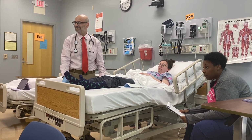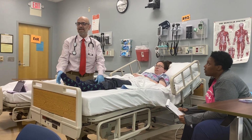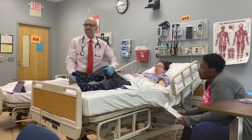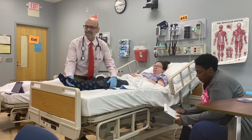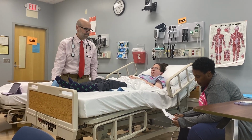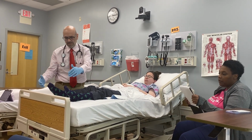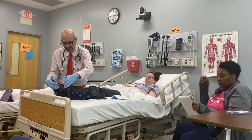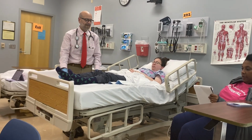Assesses for strength and equality of. Sorry? You have to say all of that? No, I'm being extra. If you just say I'm assessing range of motion of the feet, it doesn't matter if you remember that this is dorsiflex and this is plantar flex. Okay, assesses for strength and equality of plantar and dorsal flexion of both feet. So I'm assessing for strength, push down, good. And push up, good. Strength is 5 out of 5.